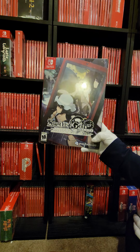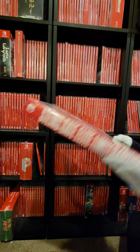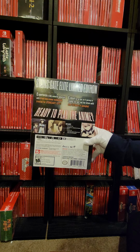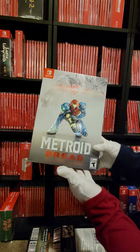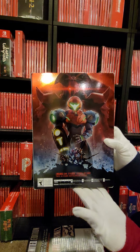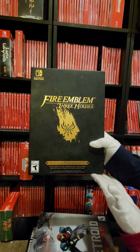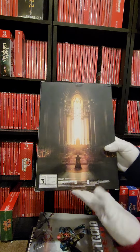Here is, what is this game? Steins;Gate Elite Limited Edition. We do have the standard one, which once we get to S, you'll see that. Metroid Dread. This is a collector's edition. Fire Emblem Three Houses. This has the steelbook, art book, and soundtrack.